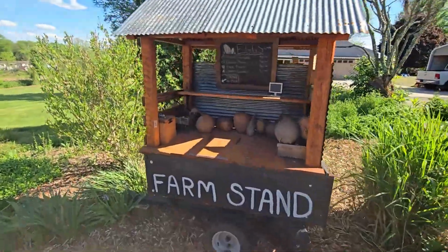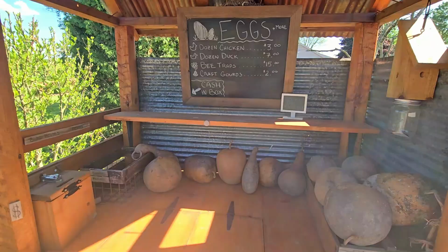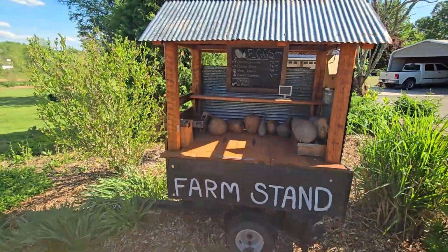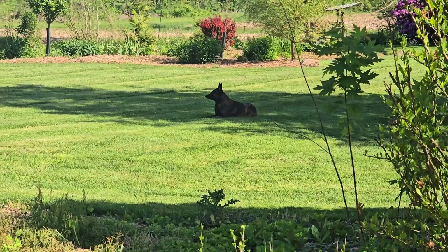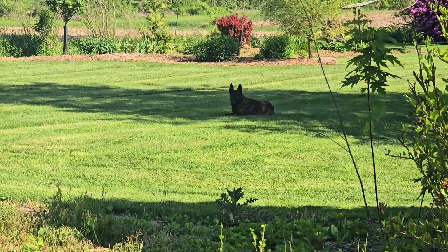The farm stand is all set up right now. I have a few things here for sale. I don't get a lot of business, but we don't have a big town here. Echo pup laying there in the shade in the front yard. I did get the front yard mowed, but I want to mow again today while it's dry.